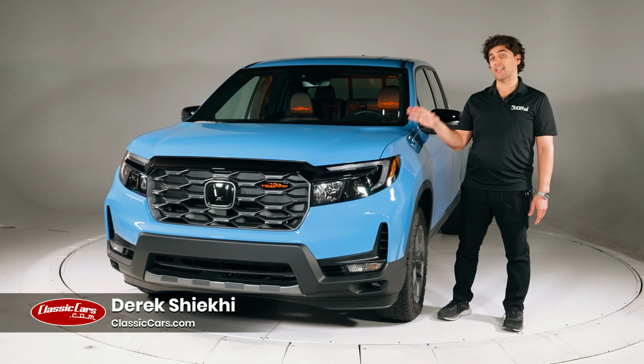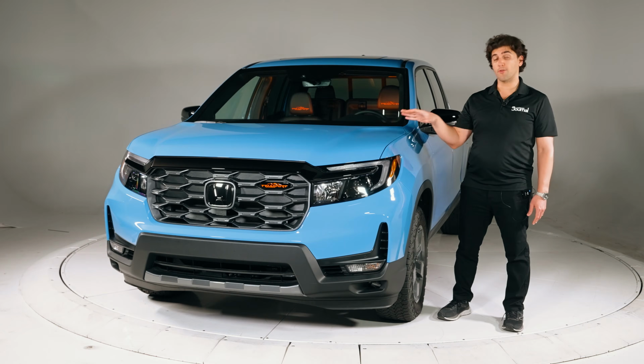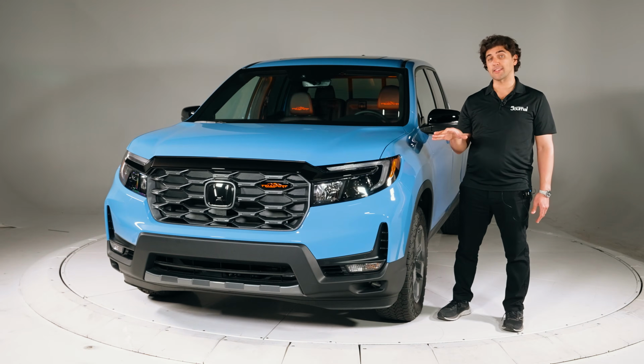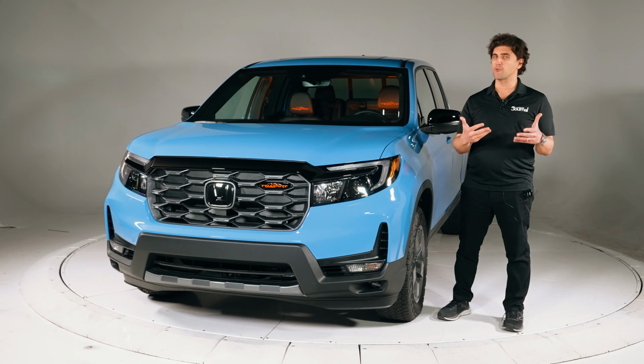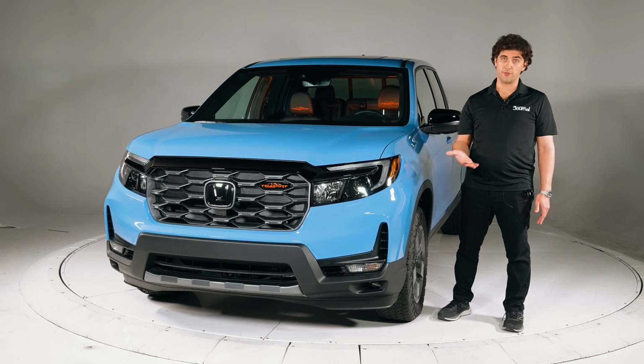Believe it or not, the second generation Honda Ridgeline is almost 10 years old. This current model came out way back in 2017. Like its predecessor, it was a unibody pickup with, let's call it, unusual styling. For 2024, the Ridgeline got interior updates as well as a new off-road trim level known as TrailSport.